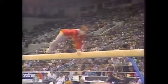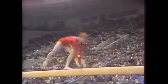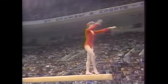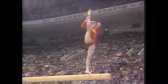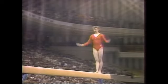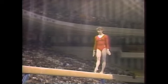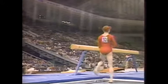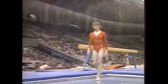And she has a lead that's going to be hard to overcome right now unless she makes a major mistake. And you know she's got to be thinking that right now. No mistakes. Nice high scale. Here comes the hardest part of her exercise. She dismounts with a triple twist. Oh, and a little bit off to the side. That hop's going to cost her.